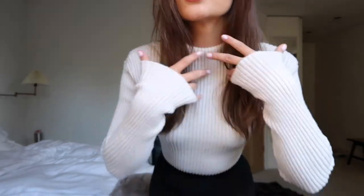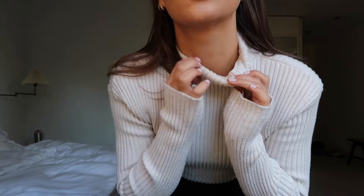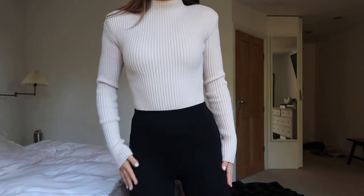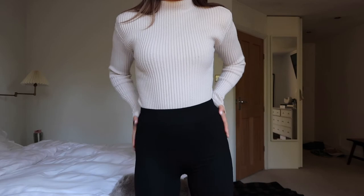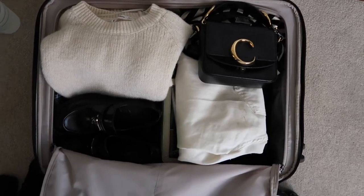I'm just wearing this super old jumper from Zara, but I think there is a similar one at H&M. I'll try and link everything down below that I'm wearing. This has got a super high neck, but I tuck it in because it's a bit too much. And then I'm just wearing these leggings, which have a split hem. Can you see that? A little split hem. They're really nice, really comfortable, really flattering. These are from O Polly. I'll link these below as well.